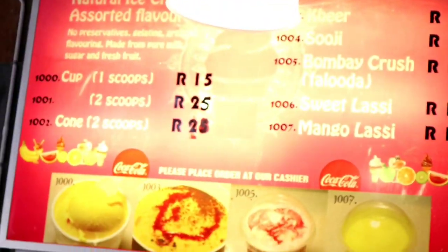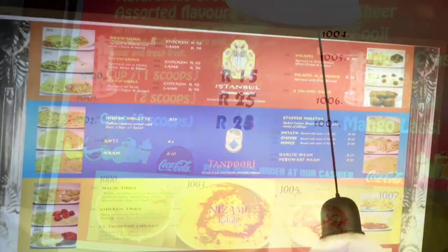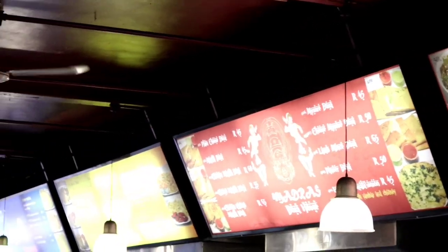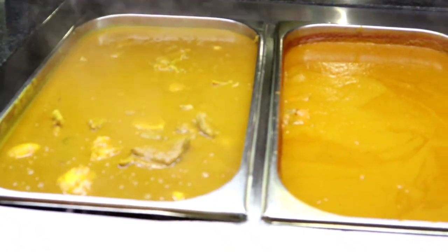As you can see there, for one scoop it's like 15 rand. I don't want to convert it into your currency because then it will take time, but look at the menu. They have almost everything, guys. It's a big menu, and I think it's Indian, Pakistani, I don't know, Chinese. They have all those nice, delicious foods, and the place is called Food Bazaar.